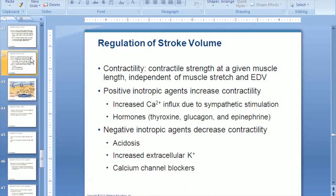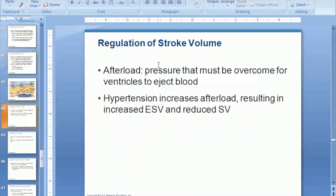Even independent of the stretch, and independent of how full the heart is, muscle cells contract with a certain strength at a given length. All muscle does. When it's a certain length, certain numbers of actin and myosin are overlapping, so it contracts with a certain strength. That's no big deal. I usually don't even ask about that because it just makes sense. Actin and myosin contract. If they overlap a little more, that's good. If they don't overlap enough, then that leads to a weaker contraction. But anyway, this is where I wanted to get.